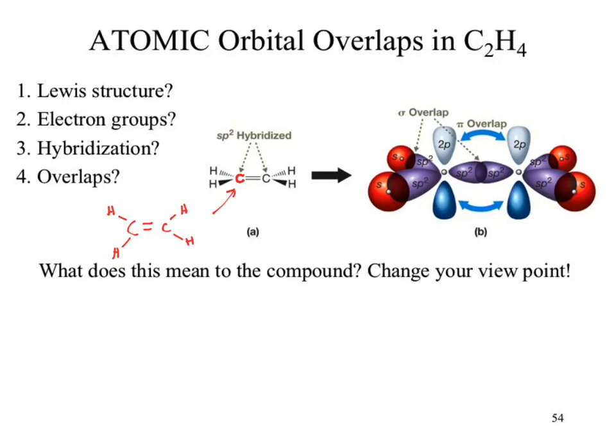What does this mean to the compound with that pi overlap? We addressed this. Because I have pi overlap, what does that mean for this structure?